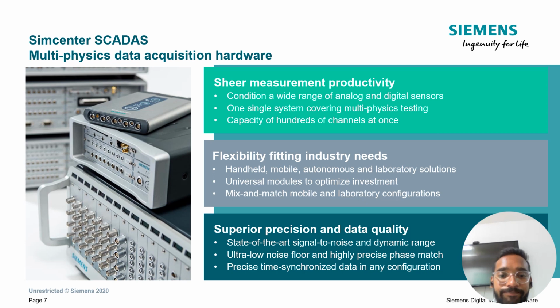These are the SCADAS modules. SCADAS stands for signal conditioning and data acquisition system. It is a multi-physics data acquisition system. Multi-physics means, for example, as a test engineer we will be doing a lot of tests, collecting data from strain gauges, taking temperature values, and collecting data from multiple sensors. So there is no need for different systems. It is a single system where you can collect all the data at the same point in time. You can collect multiple physical parameters.